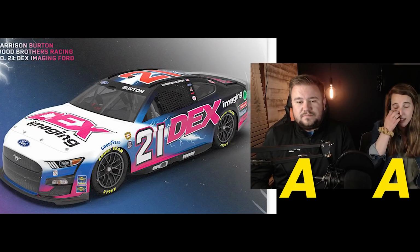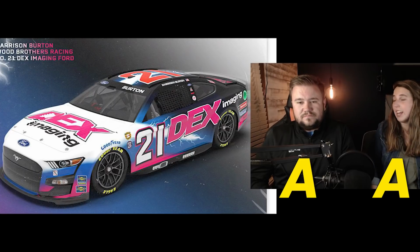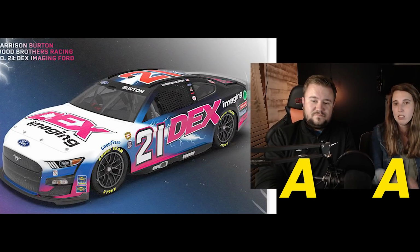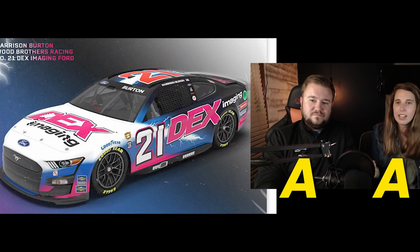Honestly, like I said, this could even run on a regular Sunday, and I would not be opposed to that. This just looks like a good scheme. I like the lightning bolt. That looks really cool. And it takes the space, like creates design in that kind of empty gap. I really like this as a regular car.